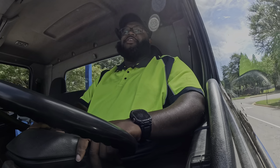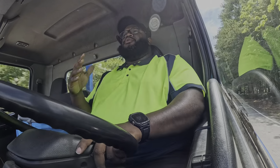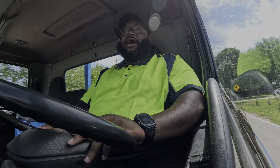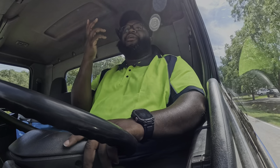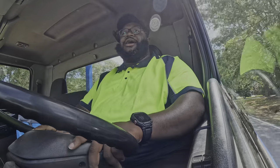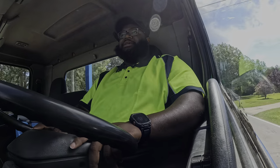So the lady's driveway is on a hill. Because it's on a hill, I'm hoping that I don't have to bag my truck down her driveway and try to tow this thing on unlevel ground, if that makes any sense.